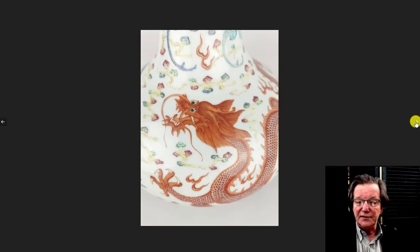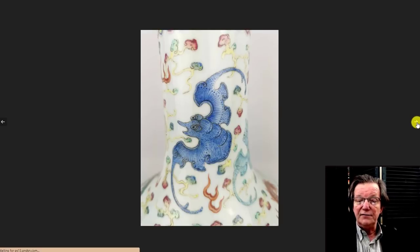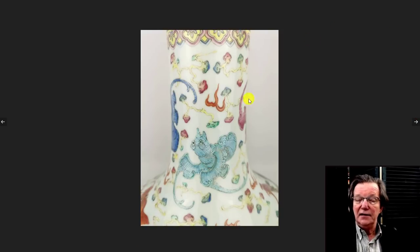Beautiful. There's a nice shot of it right there. Lots of detail in the whiskers and the hair and the eyes and so forth. And then the scales were all perfectly drawn. Very, very nice. And there's some more bats. A bat in light blue. I like that. That's unusual.